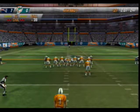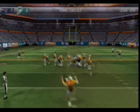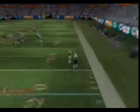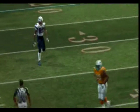He's in for his sixth punt of the night. He signals for a fair catch. Fair catch made at the 25-yard line.